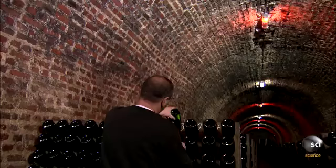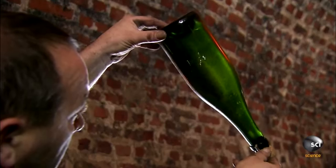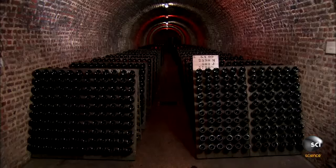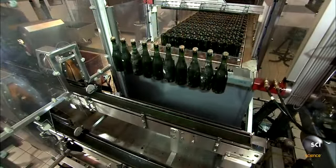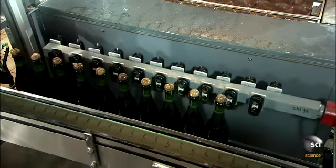After fermentation, they lie the bottles down horizontally and let the champagne age for up to 10 years. After the aging, the bottles go into a machine that freezes the neck. The yeast residue freezes in a small ice cube under the cork.